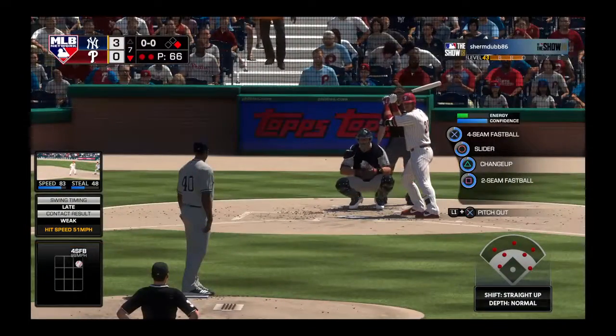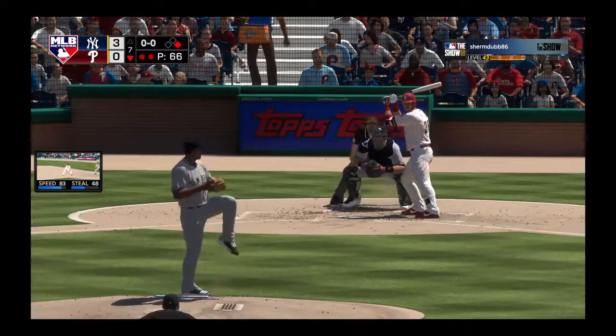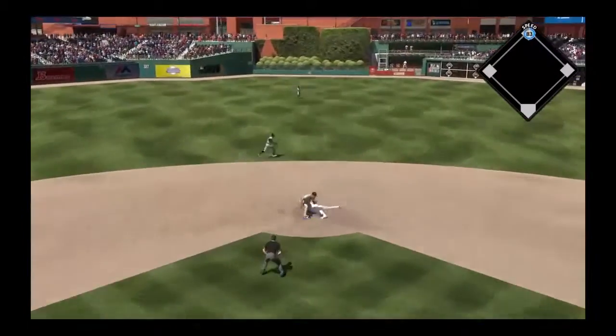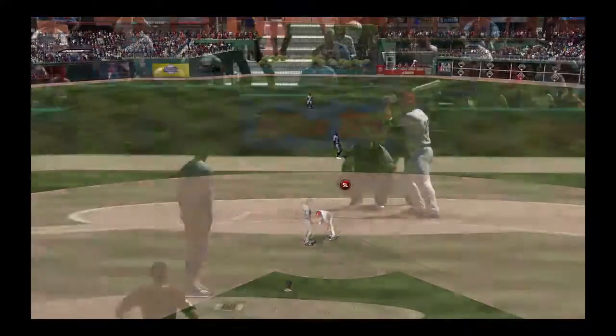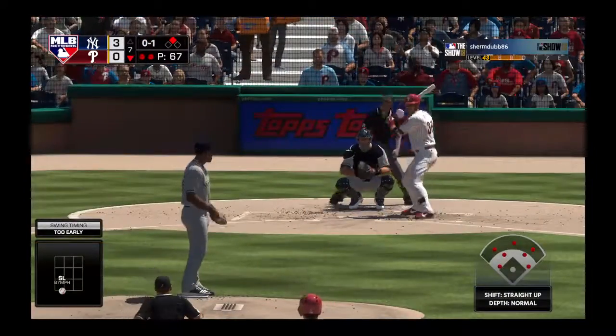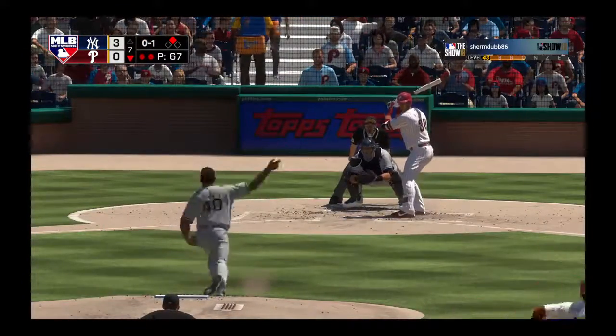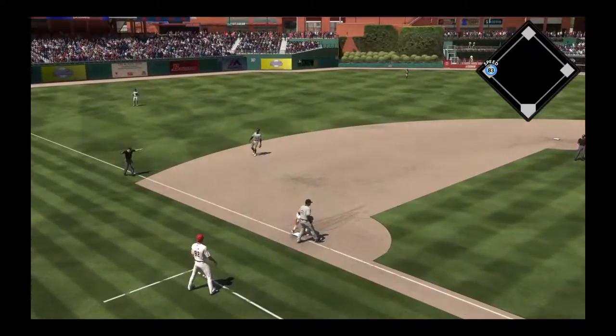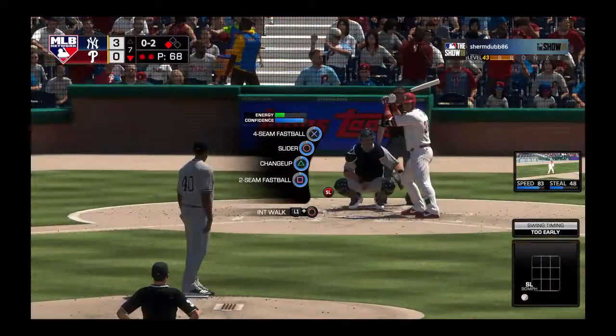Stepping in and ready for another shot. Jorge Alfaro is 0 for 2 thus far in this one. Runner's going. Offered at and missed. Here's the throw. Is not close as he's in there with a stolen base. Comes set with the 0-1. Runner goes for third. Hit swung on and missed. The throw is going to be far too late. That's a stolen base.